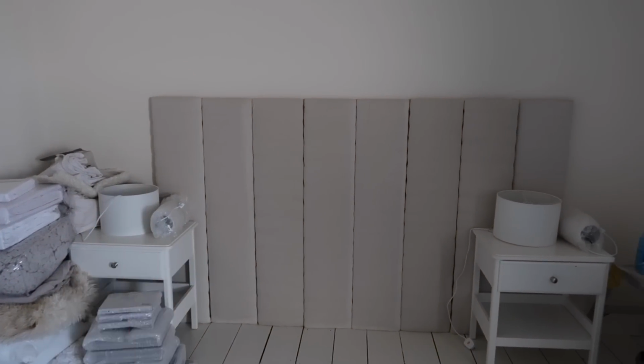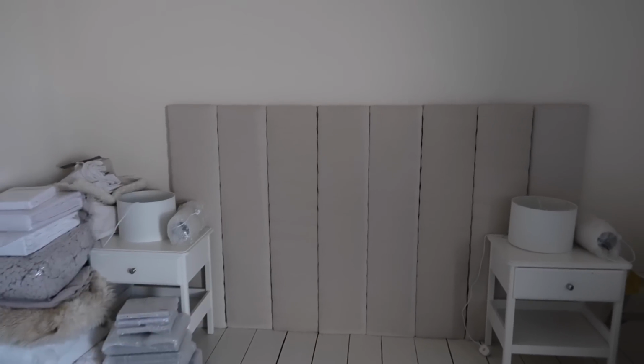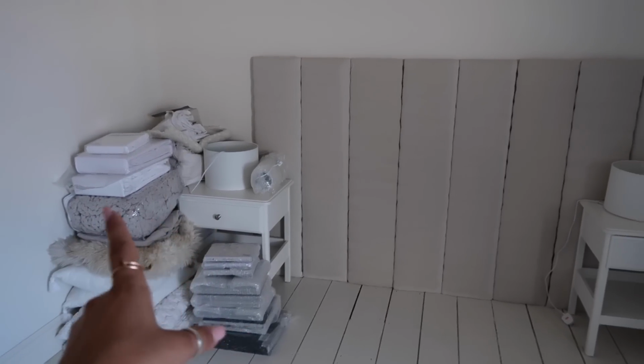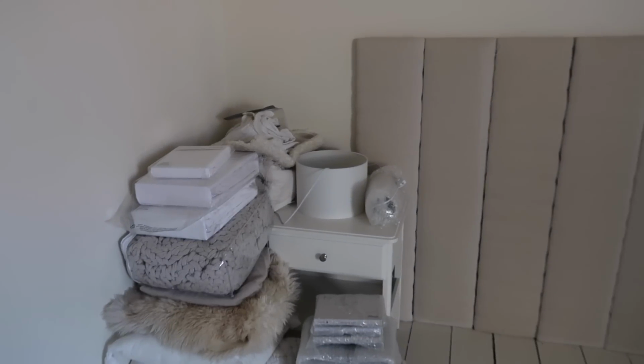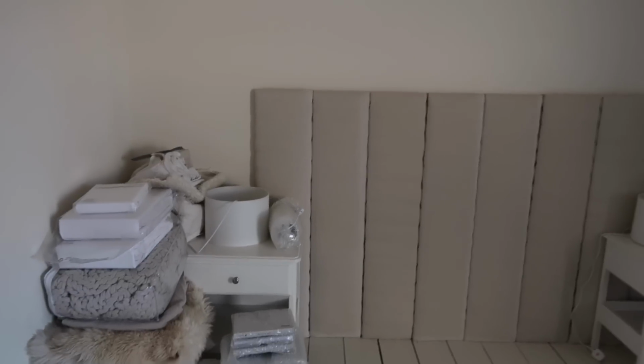These are going to be stuck to the wall above the skirtings, and then we're going to have a divan, mattress, and then obviously all the bedding on top. But these are our bedside tables. They're just from IKEA. They were in our guest bedroom in the old house, so we're just going to reuse them. And then we've got some different lamps to go on top, not these white ones. We've got some really nice white company ones.